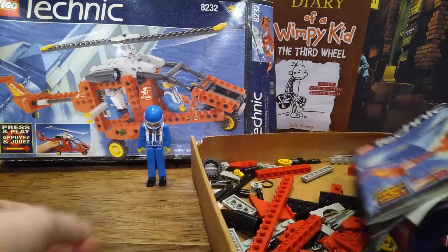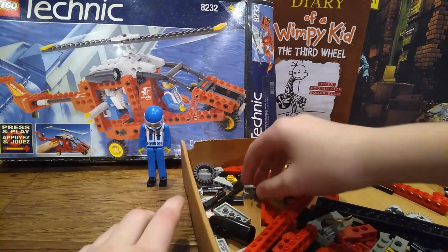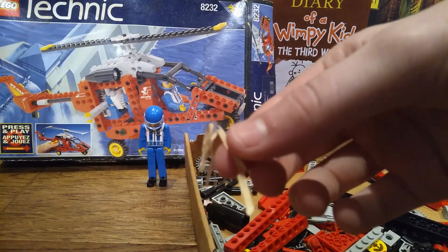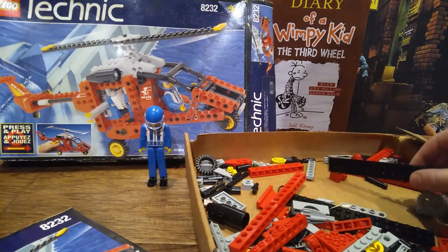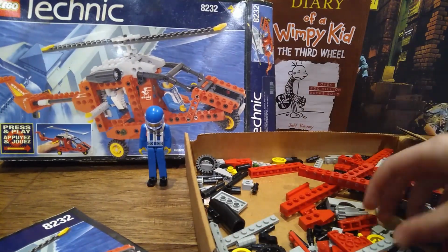So, of course, we got all these pieces with a rubber band and some hay in it. Not even kidding. There's proof. And so, yeah, that's kind of weird. There's also a fingernail in here, as I said before. But I took that out right as I got the Lego sets.